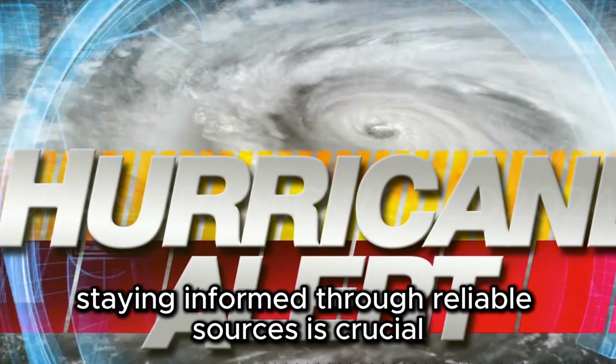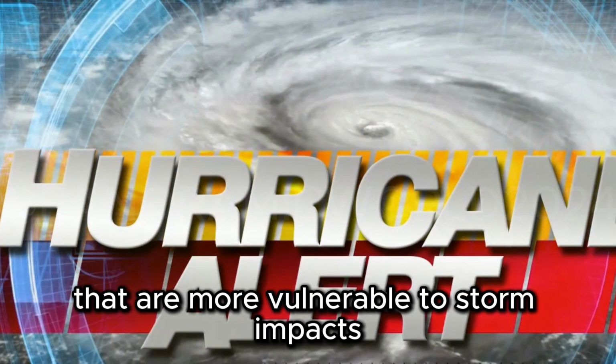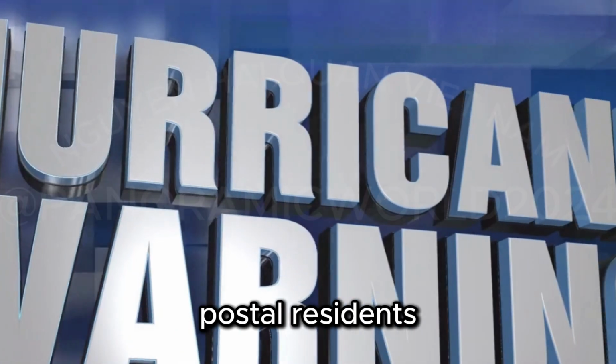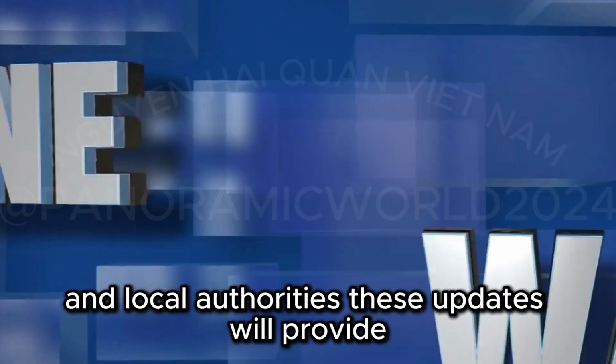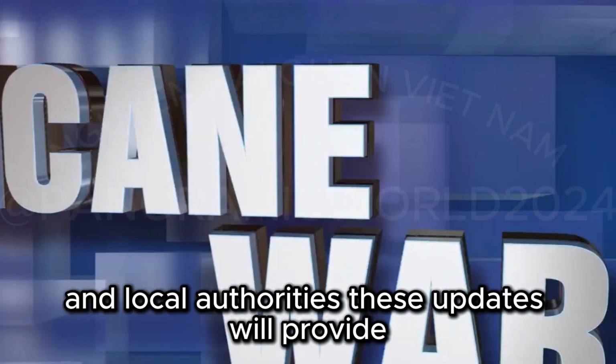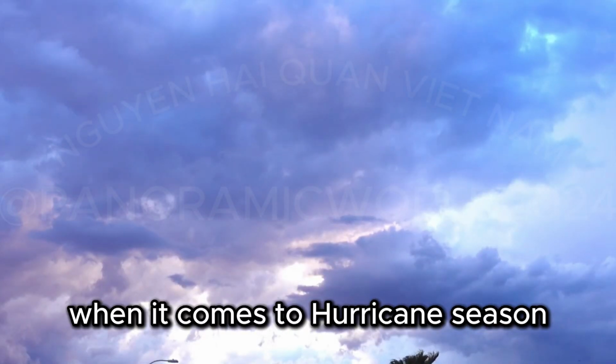Staying informed through reliable sources is crucial, especially for those living in coastal areas that are more vulnerable to storm impacts. Coastal residents should pay close attention to weather updates and advisories from the NHC and local authorities. These updates will provide the latest information on the storm's path and any necessary precautions. Early preparation is key when it comes to hurricane season.